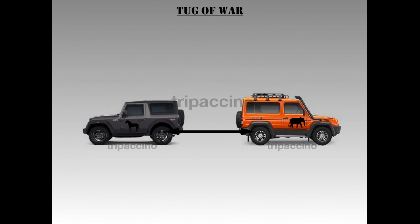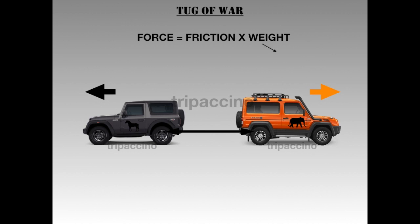Each vehicle has to make enough force to overcome the opposing vehicle. This force depends only on two things: the friction of the opponent with the ground, and most importantly, the weight of the opponent. If the weights of both these cars are equal, then weight distribution over front and rear axles will come into play. If that's also same, then traction. What type of tires are they using? How much traction are the tires offering? And what kind of terrain are the vehicles standing on? All those things will come into play.